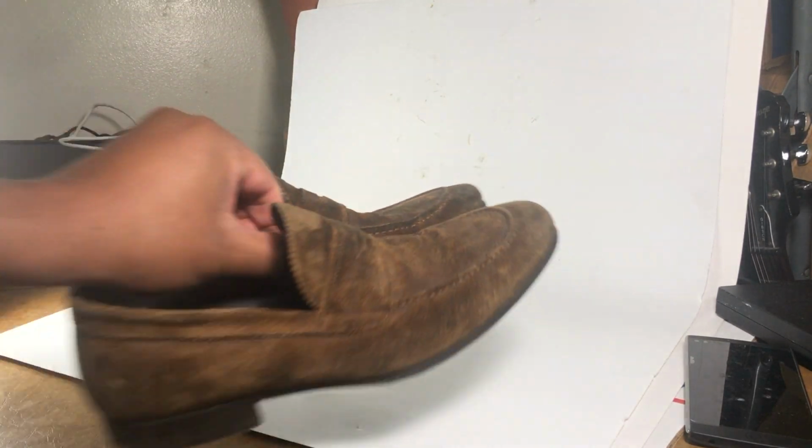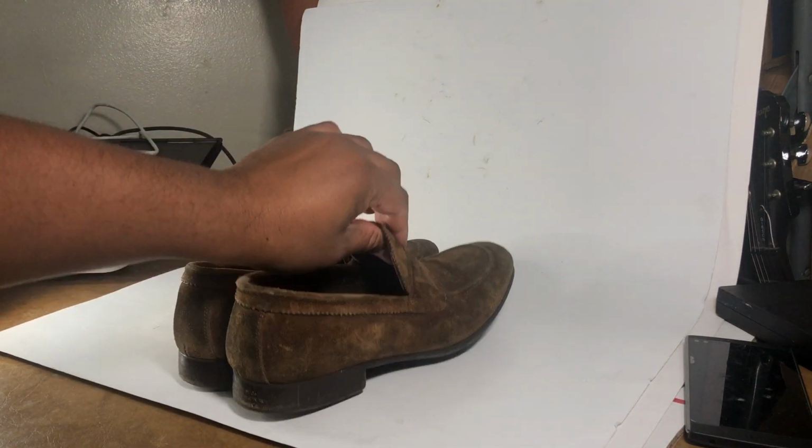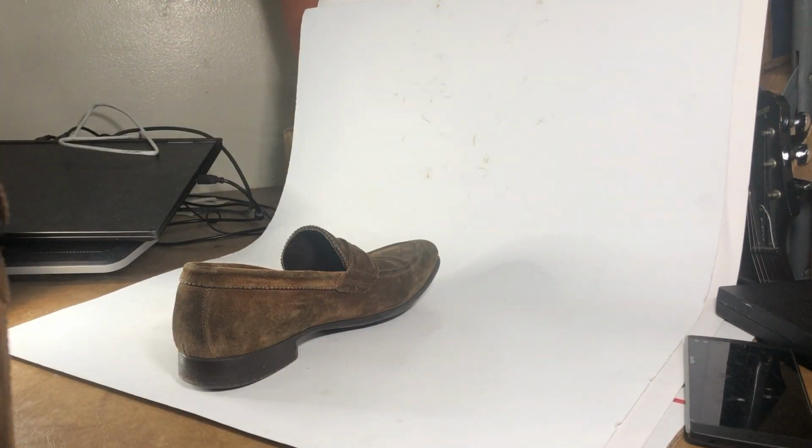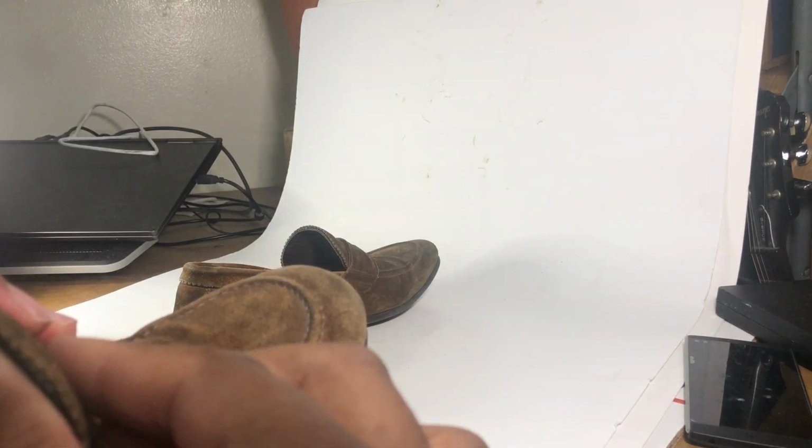I'm assuming this is a New York brand. I don't know. What size are you guys? They're made in Italy, huh? And I think these are size 9. I hope that's what that means. Made in Italy.